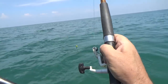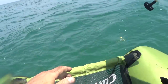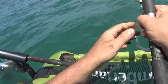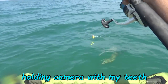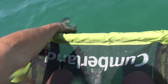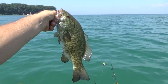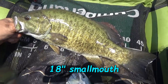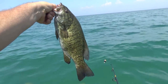Nice bass. Whoa, you big one. Big bass in your float tube. All right, man, this size of that bass. Let me see. Put him on here. Missed another channel cat after those jet skis knocked me off that other one I had biting. Nice fish.